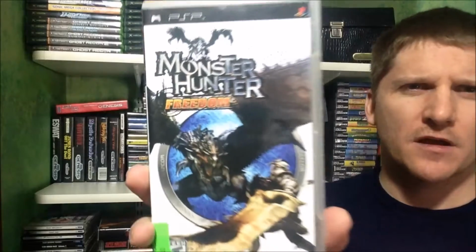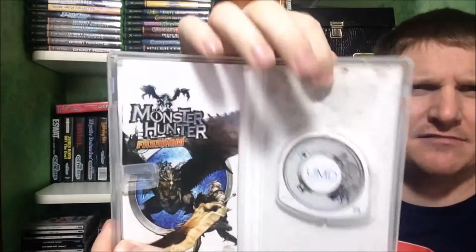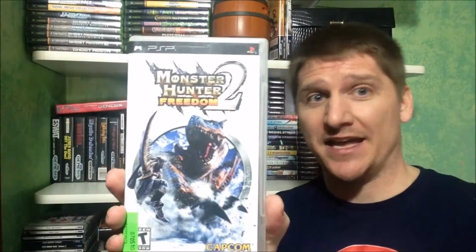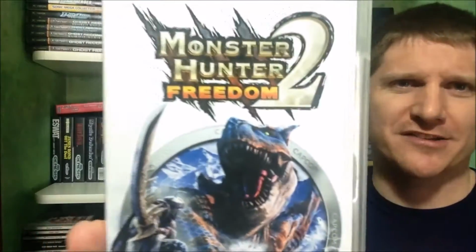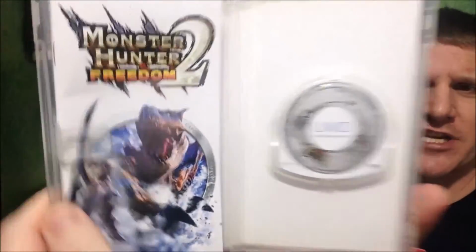All right. First game that we picked up, $7, Monster Hunter Freedom for the PSP. That one is complete, but there's some kind of dust or dirt on there that'll clean off. So yeah, Monster Hunter Freedom. Don't really know anything about it, but it looked cool. The next game, Monster Hunter Freedom 2. That one is complete, and these are all in really nice shape.